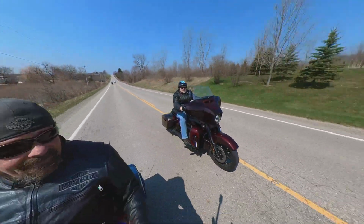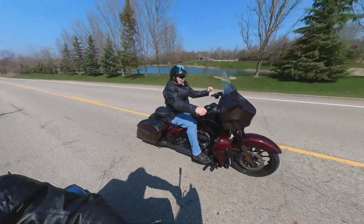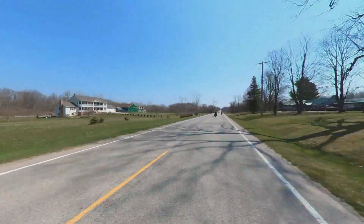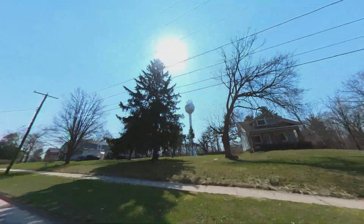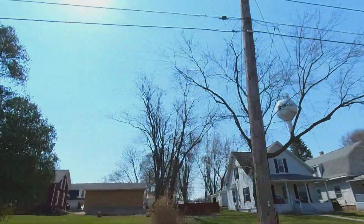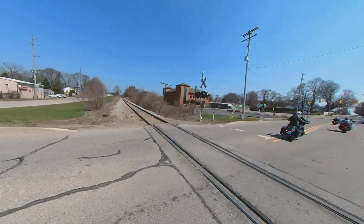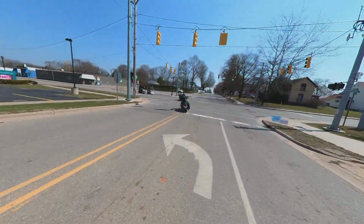So, right here, cousin Dan, he's telling me his stereo is really loud on that motorcycle, and he's asking me if it's loud enough. Yeah, you can't tell in the video, because when you get a group of Harleys together, you hear pipes. They all have their stereos on, and it sounds like a big mix of you know what. Just a bunch of screaming, whatever. But that's what it is. So we're just getting through Grant right here, Grant, Michigan.